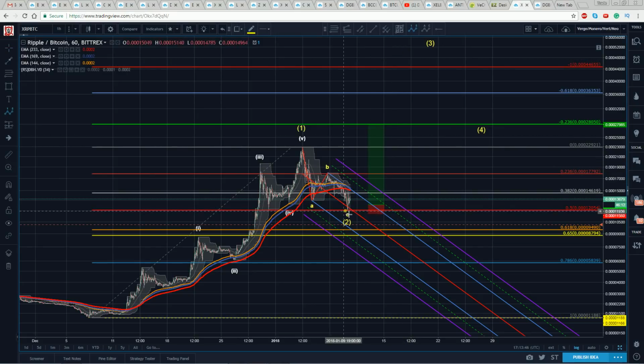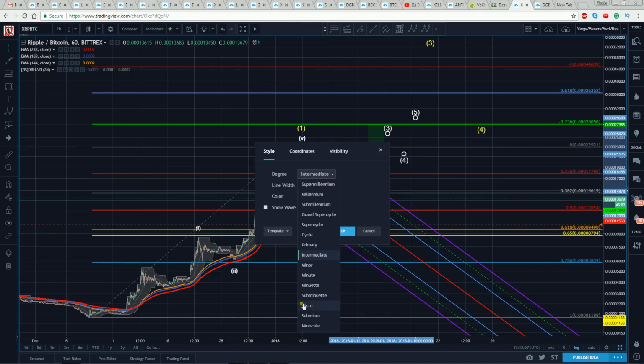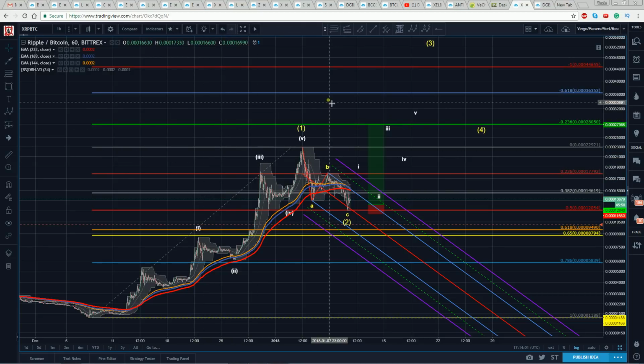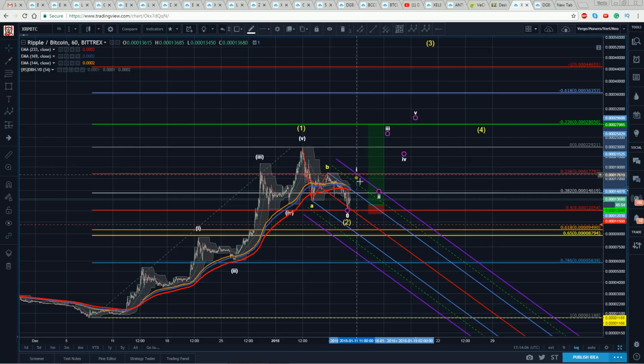So if we have a good low here, we're going to do something like this. And of course I'm going to lower that degree. We'll go back to white and we'll go down to something that makes sense. So we'll go to a sub minuet. Okay, so the idea here is that first thing we have to do is get a 1 wave in. Now, I'm just kind of eyeballing this as to where we might see that 1 wave.